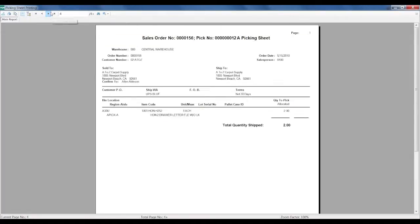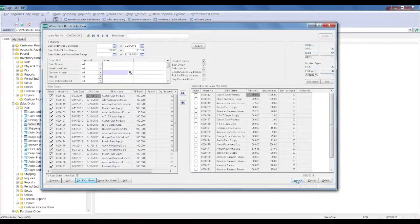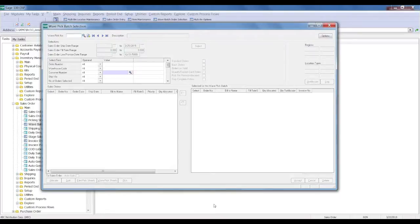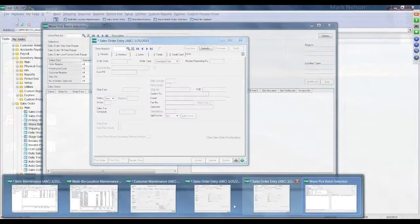It's split already for me. In my case, I decided to split it by zones in my warehouse. This is obviously in the A zone. This is picking in the B zone, and it splits the order. It splits the pick sheets automatically for me, just like that. So some of the options that we do for this, if I can pull up an existing sales order.